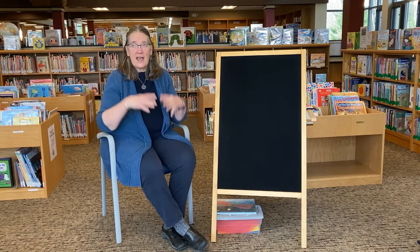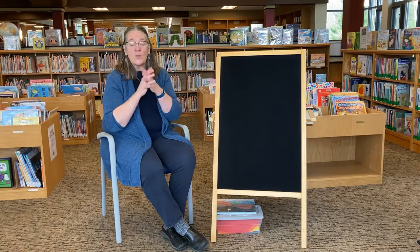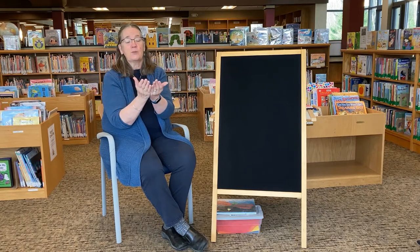Because we're in the library, and it's filled with books, and you're here at Storytime because you love books, we're going to put our hands together to look like a little book.